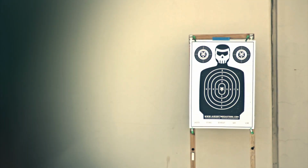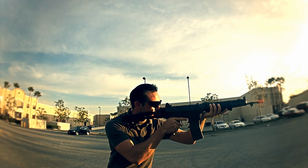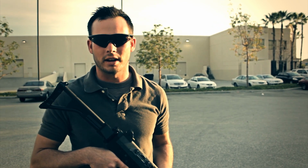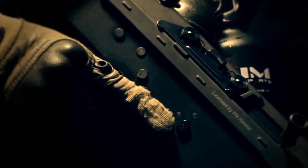it's nice. It's got great long-range accuracy, tight groupings. You know, with an 8.4 volt battery, it's not very fast, but it is accurate and it shoots hard, and that's what you want out of a nice hefty battle rifle like this G&G FNC.